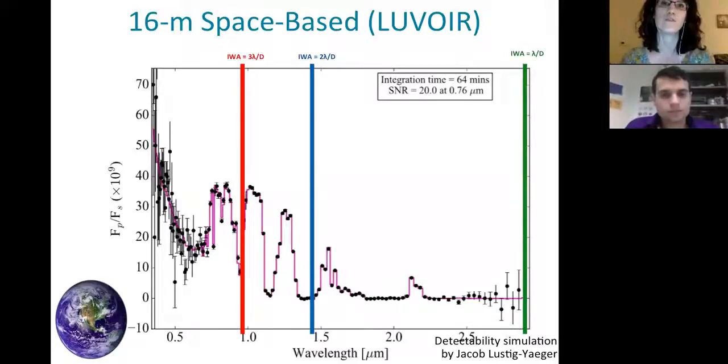So the coronagraph that is used to nullify the starlight, to block out the starlight, has a wavelength-dependent behavior, and its ability to block out the starlight falls off a cliff at what's called the inner working angle, after which you see the star again, and you can't see the planet because it's totally outshined by the star. And so these are wavelength cutoffs for how good the IWA could be. We don't know what the IWA is going to be for any future instrumentation, so these are just different assumptions of what it could be.